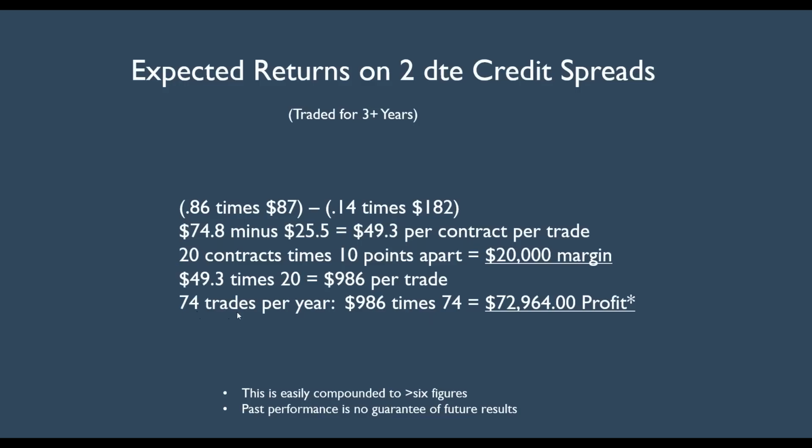Last year, we had 74 trades. Take $1,000 times 74, and that's very close to 6 figures. If you want to compound a little bit, it's very easy to get 6 figures from the $20,000. This is easily compounded. Of course, once again, past performance is no guarantee of future results.